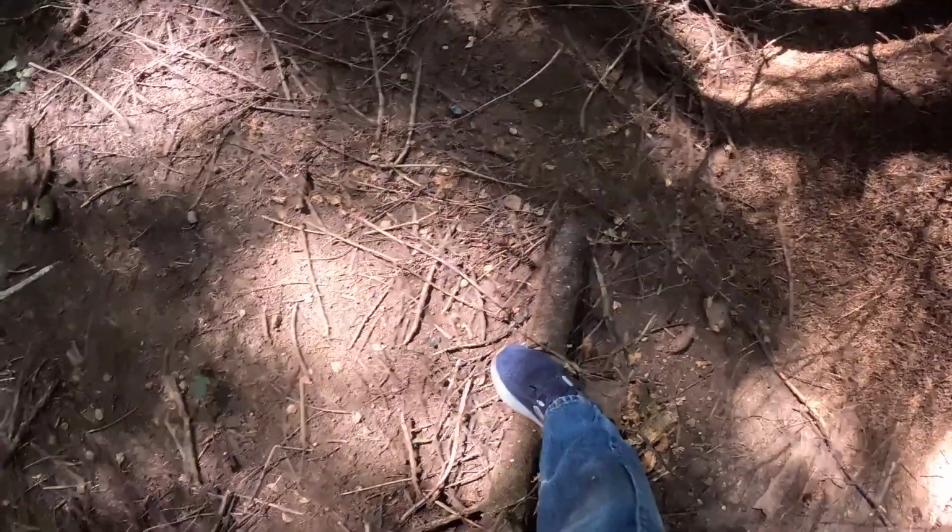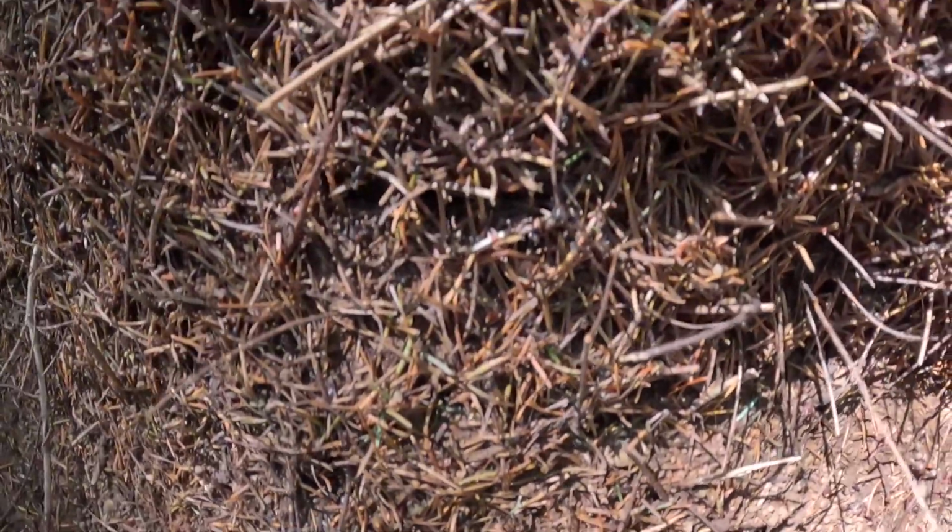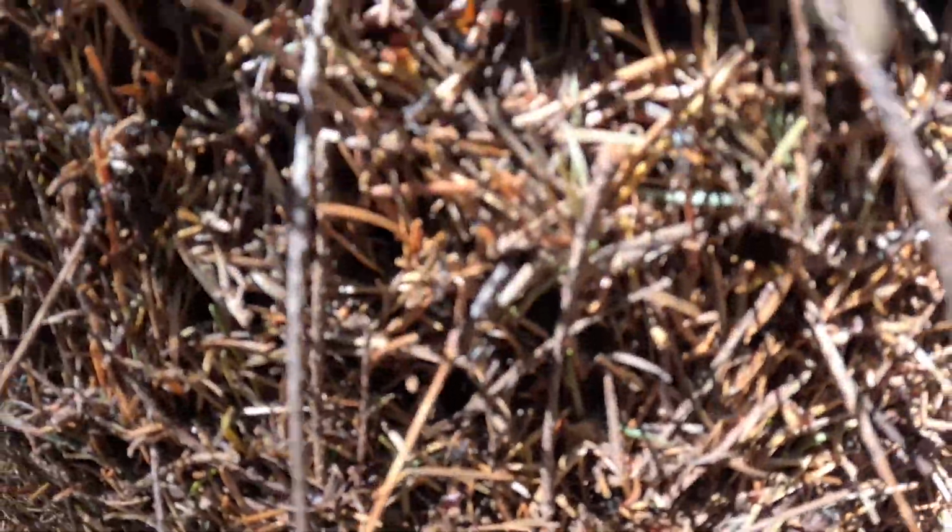And look at this. Look at how many there are just on the ground. So I decided to do some research about the height of this anthill and if it was common. And it said for western thatching ants, a height of 6 feet is extraordinary. Most mounds reach 1 to 2 feet high, occasionally bigger.